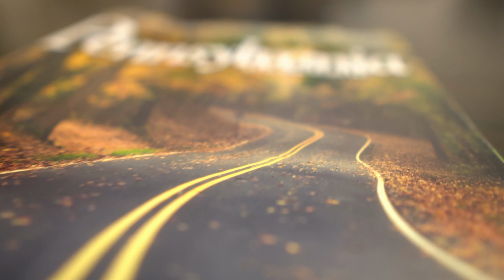Even my photo highlights the windy roads going through the dense forests that are pretty common for anyone who's lived in Pennsylvania. And so that really connects well with the viewer, that really connected well with the editors, which is another reason they chose to use this as a photo.